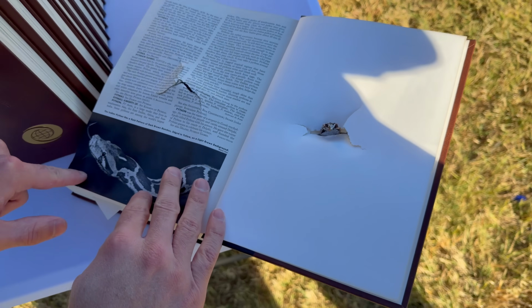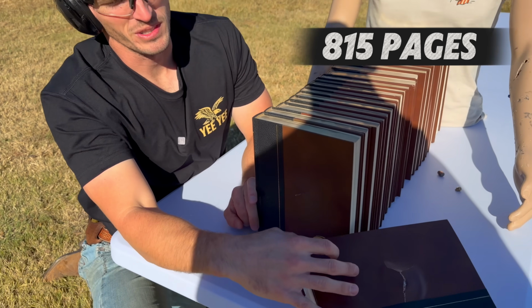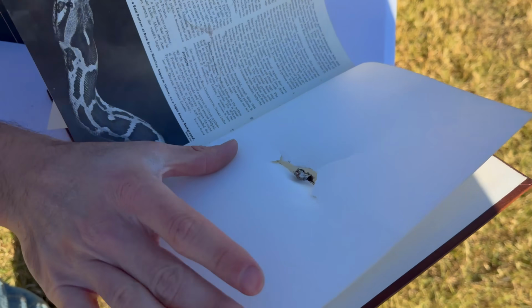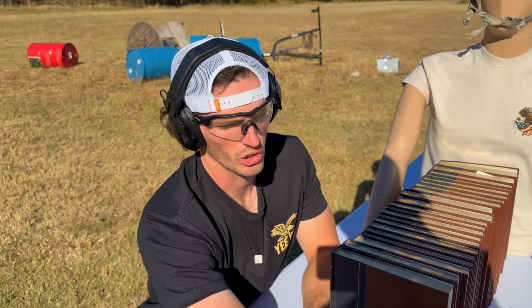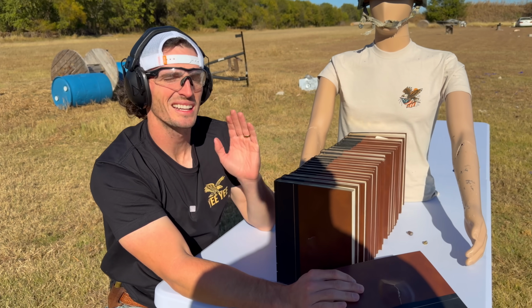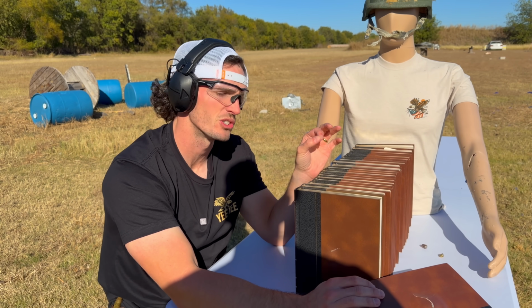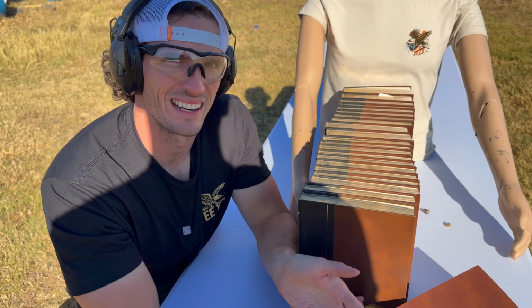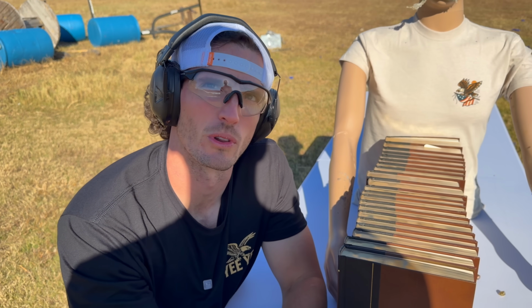812, 13, 814. So technically our 10 mil made it 815 pages, and then it got stopped in the back cover of this book and just lodged itself into that hard cardboard cover. So technically our 45 ACP made it 865 pages, which is 50 pages more. It's because the 10 mil was shot in a smaller book. So I'm gonna assume that the 10 mil would have gone further than the 45 ACP.